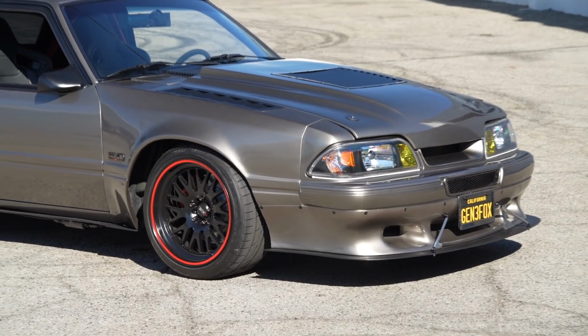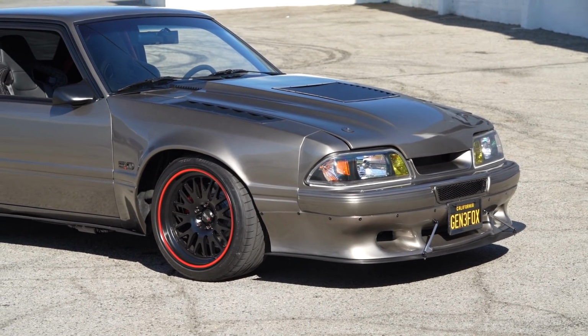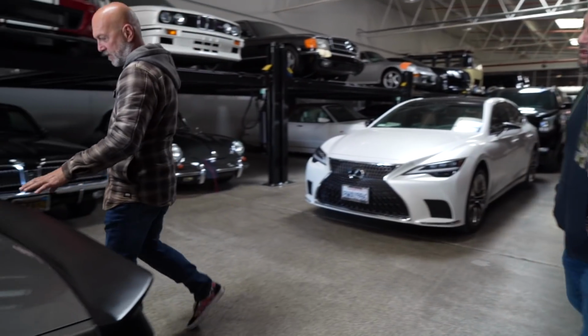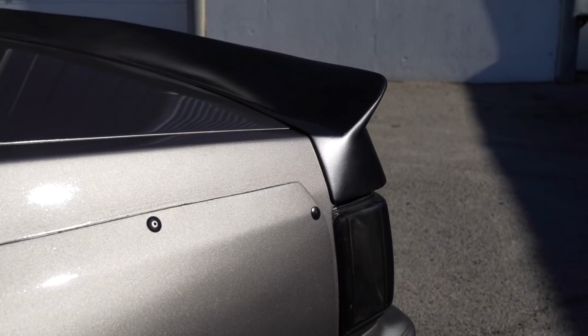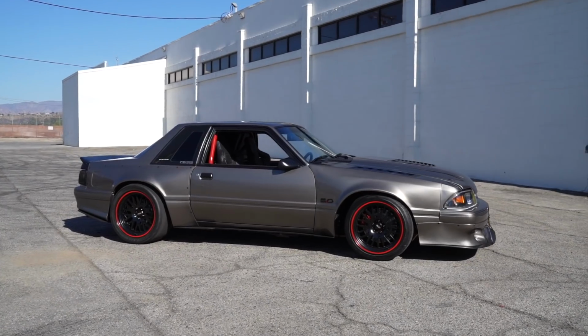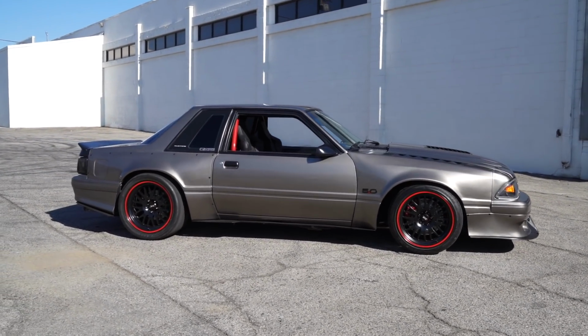So the rocker piece, did you make that as well? Same thing, yeah. Same thing as your splitter. Dude, you did really clean work though. How about this piece? My dad made that. They don't make anything like it for coupes with the trunk. So he made it out of fiberglass. Yeah, everybody wants that.